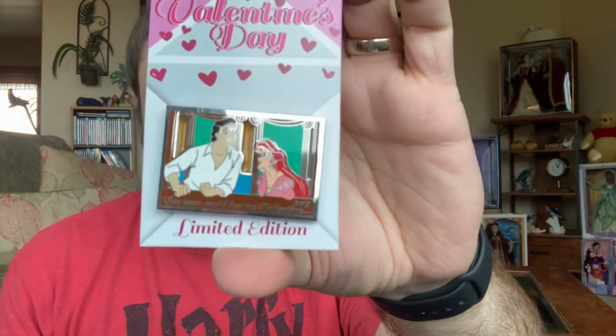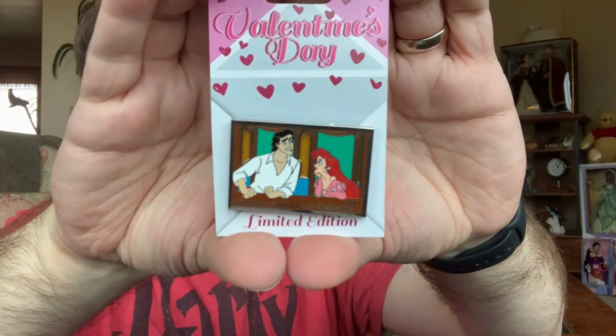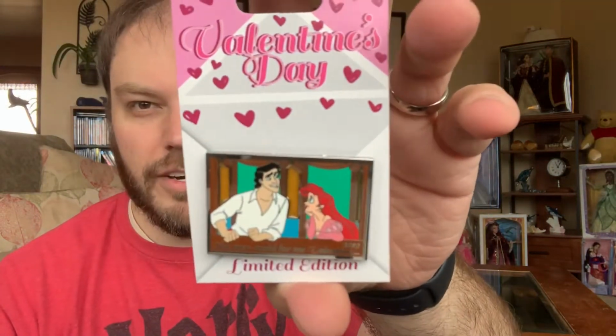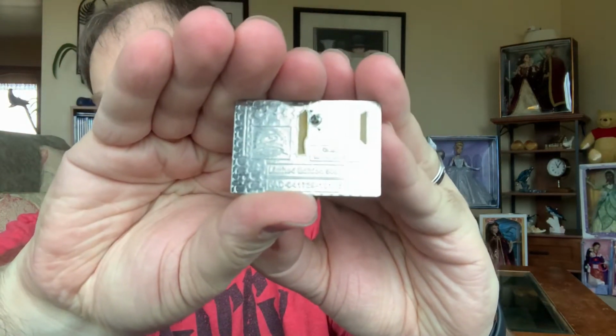The next pin I then picked up from Shop Disney was the Valentine's Day Limited Edition. This was also available in the parks too. It says, "You Mermaid for Me, Valentine 2019." And again, I normally don't do year pins, but it's Ariel, so I had to. So it's got Ariel and Eric in a little envelope on the back card. And then they're sitting, I think at the dinner table at the castle, Eric's castle. So that was really cool. And it was limited edition. I believe it's limited edition of 5,000. It should say on the back. So let me pull it off here real quick. Yes, limited edition of 5,000. So you can see that there on the back of the card.